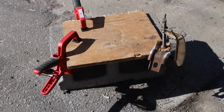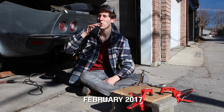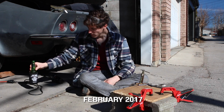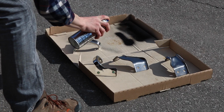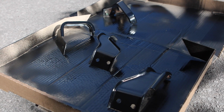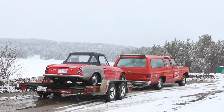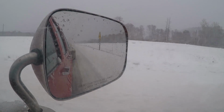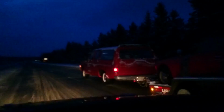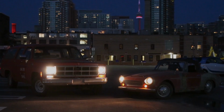I sent the radiator out to a specialist shop to be repaired and had some time to kill before it was done, so I busied myself painting the radiator brackets to match the frame. I also took a few days off to go on an epic cross-Canada road trip with Alex to move him into his new home here in Toronto. When we arrived back in the city, the radiator was ready to be reinstalled in the Corvette.